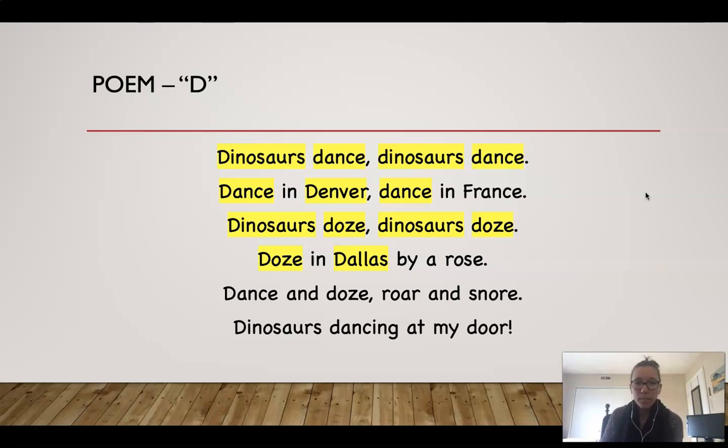Let's look at our fifth line. Dance and doze, roar and snore. I see two words in this line that begin with the letter D, and they're both words that we've seen elsewhere in the poem. Can you find them?